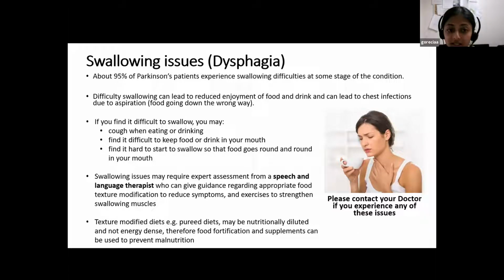It could lead to something called aspiration, which is essentially that feeling that you get when food's gone down the wrong way. The reason we want to be particularly mindful and catch any swallowing issues is because if you were to aspirate small particles of food or drink into your lungs, you could end up with a chest infection, and we want to prevent anything like that from happening.